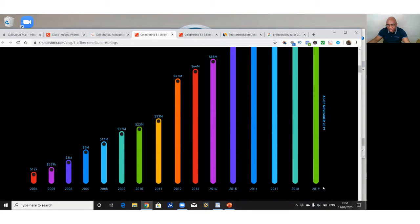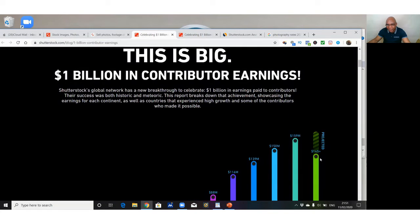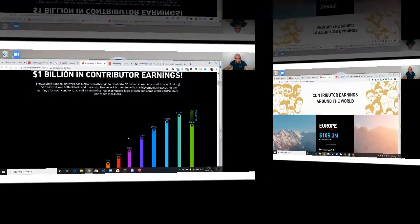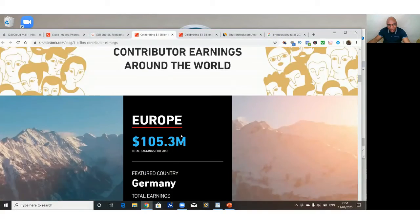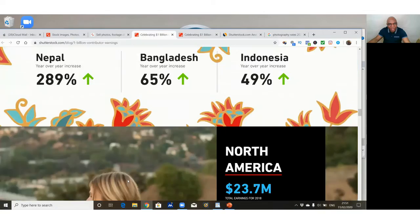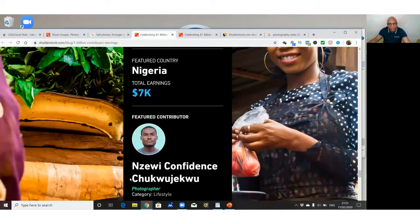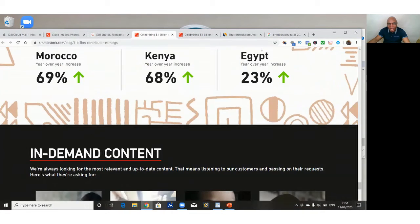Right, in 2019, we just started 2020, but by November, they were projecting that it will be 145 plus million plus, right? And the trend is an upward trend. The growth of this company is just upwards. And it means more earnings for anyone who is joining them, all right? Contributor earnings around the world: Europe, and you've got Asia, you've got North America, you've got South America, you've got Oceania, Africa is here, Morocco, Kenya. Look at the arrows, my friend, it's just going up, okay?